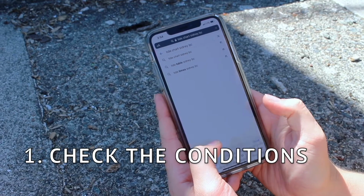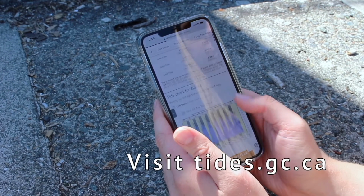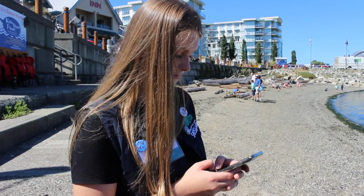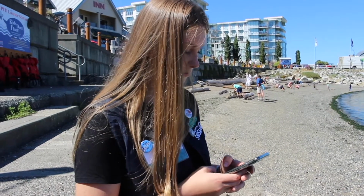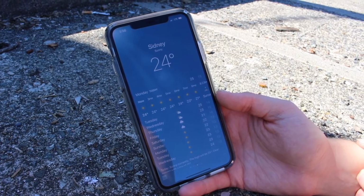You should always check the conditions before you go. You can go online to look at the tide charts to ensure that you are going down to the beach during a good low tide. This ensures that you have plenty of beach to explore while you're there. You should also check the weather to make sure that you don't get caught in a storm while you're down at the beach. Well, it looks like it's a perfect day to go beachcombing.